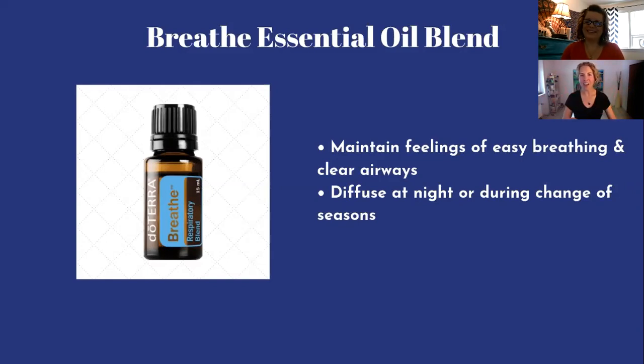I'm calming down. And so I love Breathe for that purpose. I like diffusing it. And again, the oils that are in this blend help to open the airway. And so it can really help if you're wanting to have a great exercise session, or if you're wanting to meditate, slow down, and breathe. I also love it for my snoring dude at nighttime.